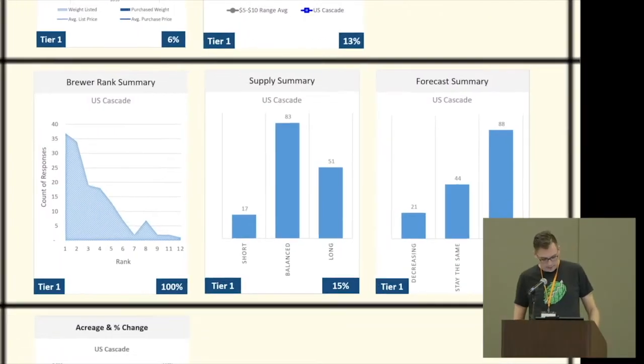Brewer survey data contains good and bad news. Like we knew, the left graph shows us that brewers use more Cascade than any other variety in my presentation today. The right graph shows us they plan to increase their usage next year. However, the middle graph shows us what we were fearing, is that more than 3 times the brewers expect to be selling than buying Cascade on the exchange next year.